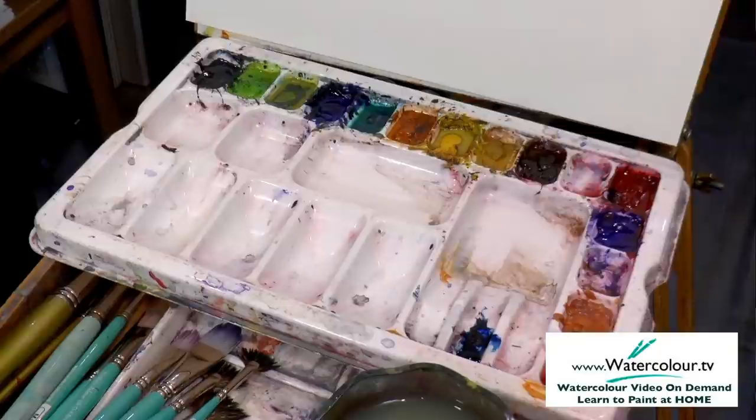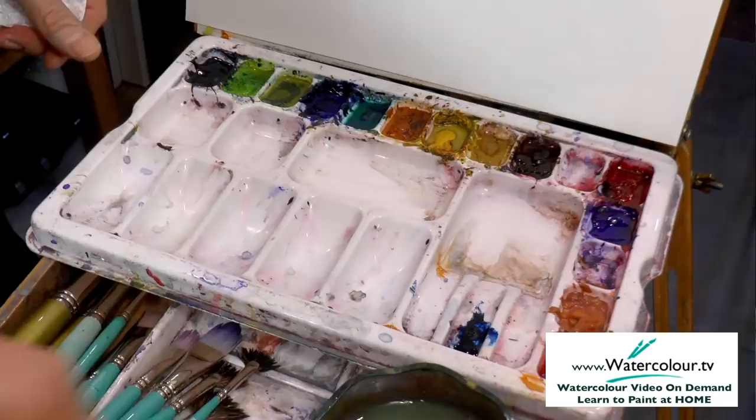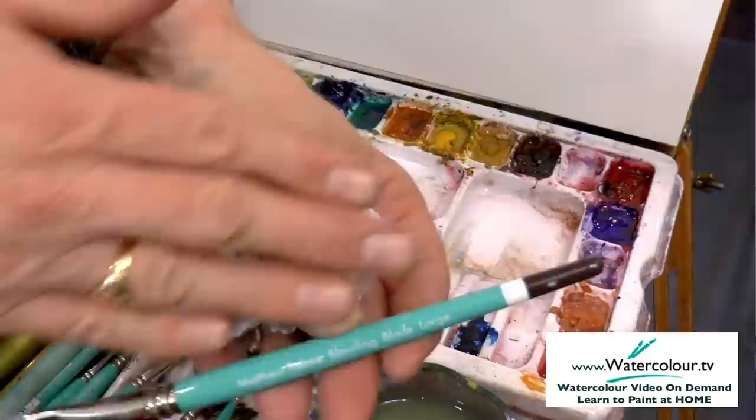Okay, right, so using this brush, which is a blending blade. Most of the brushes I'll be using are my own sort of brand of brushes. Can you see that's called the Blending Blade Large?